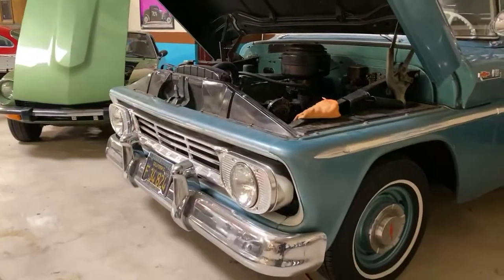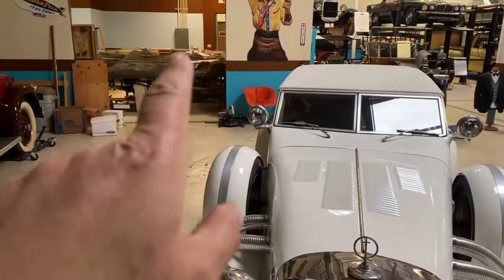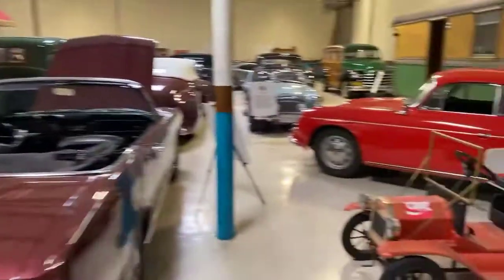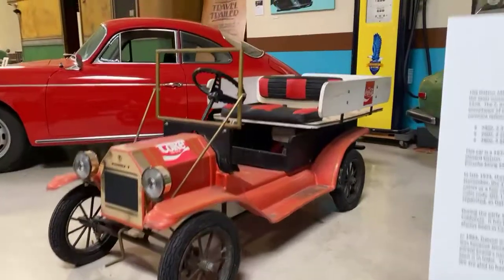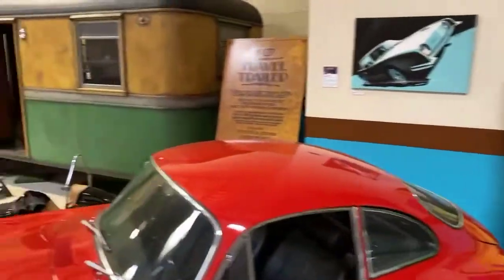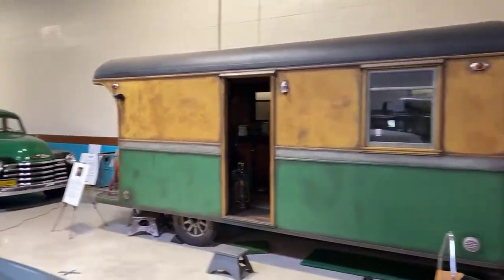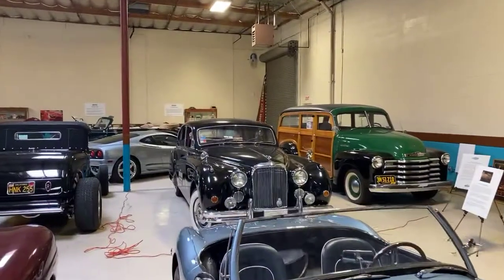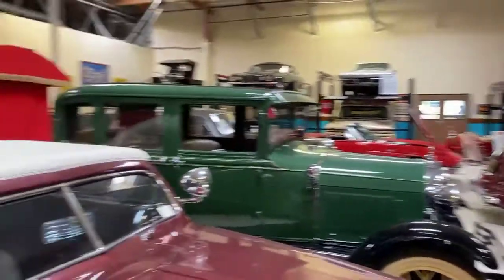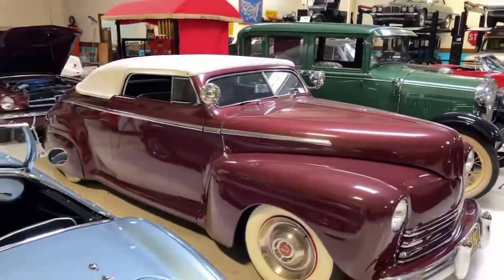Anyhow, the Murphy Auto Museum is where we're at. I will come back for that train room, or train set room, and go through a little bit more detail. You can see what else is going on. This trailer was amazing, a 1927 travel trailer. And we have a little lizard in here before. This custom is amazing too. I'm personally a custom fan. There's some history right here.